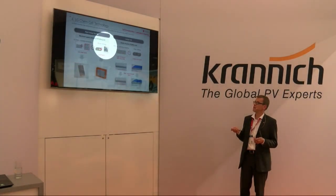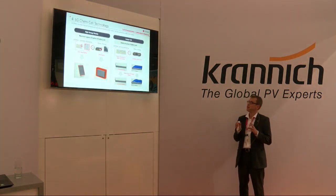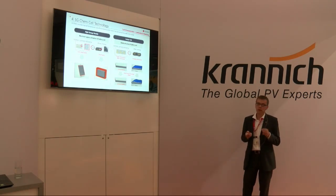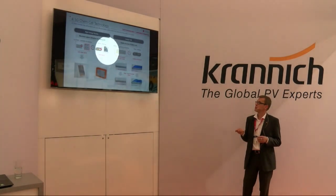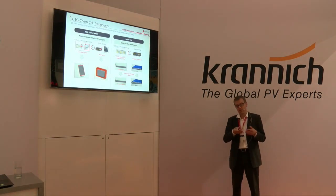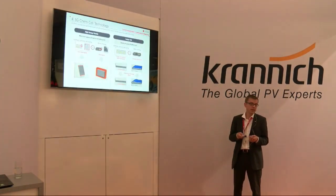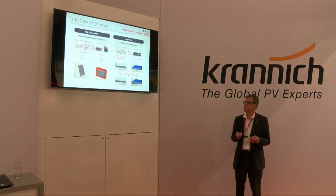But since there is no dead space, like happens if the cell is wound, like cylindrical cells or prismatic cells, then there is always some dead space, as you see in the upper right corner, and this space heats up, and this heat needs to cool down. This means this cell technology needs active cooling, while with a pouch cell, conventional cooling is fully sufficient.